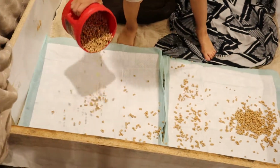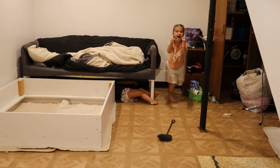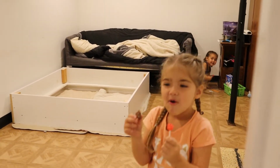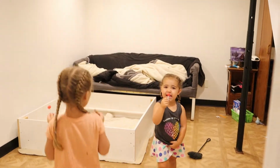Okay. What are you doing under there? We have candy. Oh, you stinkers. You found my secret stash of candy. I have spiked candy. Oh, dear.